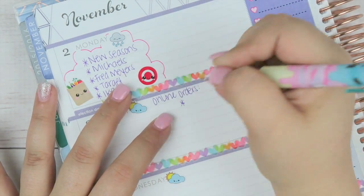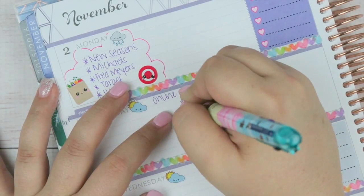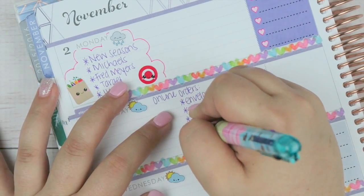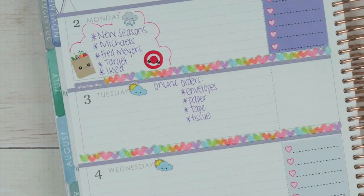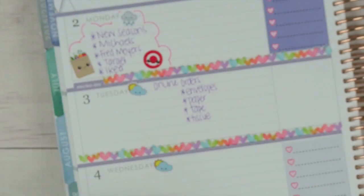So back to our planning. So I have my grocery stores listed down, and then on Tuesday I need to focus on restocking some of our supplies that we need. We did inventory this week, and so next week I'm going to restock back up. So I just wrote down the little things that we need. I go back in and put more asterisks because I know I forgot some things.